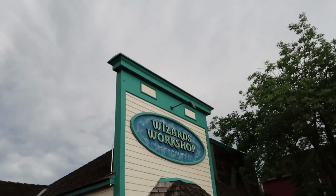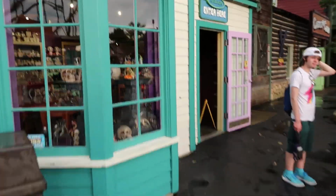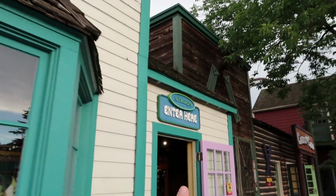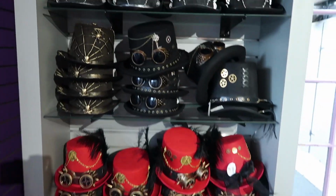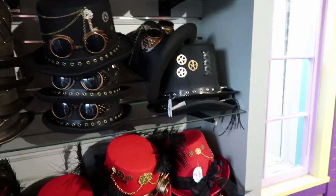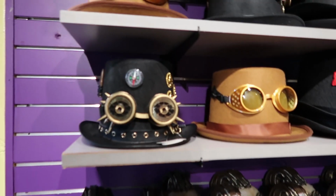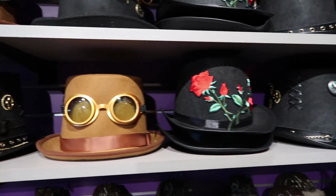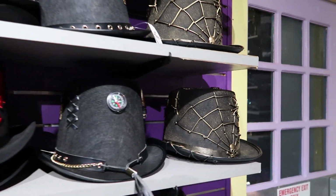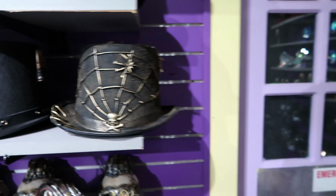Fantasy gifts and apparel. Oh yeah, Wizards Enter. They got some steampunk hats and the song from The Hobbit playing. Here's some more steampunk hats. So at least this one is $24.99.